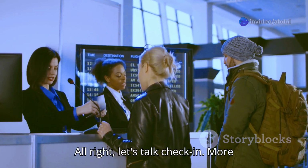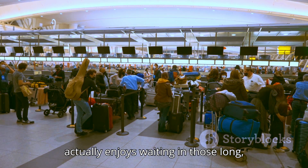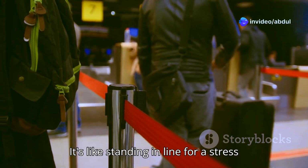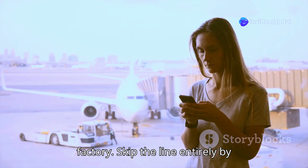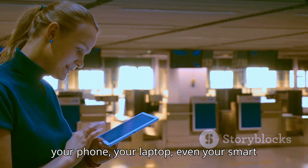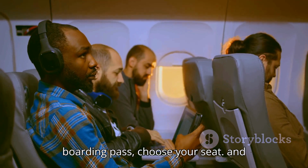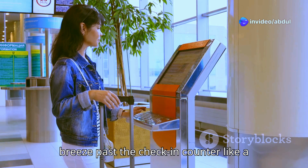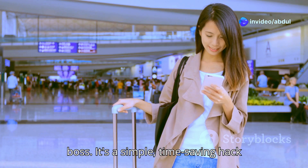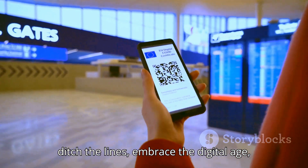Alright, let's talk check-in. More specifically, the beauty of checking in online. Because let's be real, who actually enjoys waiting in those long, winding check-in lines at the airport? It's like standing in line for a stress factory. Skip the line entirely by checking in online. You can do it from your phone, your laptop, even your smart toaster. Okay, maybe not the toaster, but you get the point. You'll get your boarding pass, choose your seat, and breeze past the check-in counter like a boss. It's a simple, time-saving hack that makes a world of difference. So ditch the lines, embrace the digital age, and check in online.